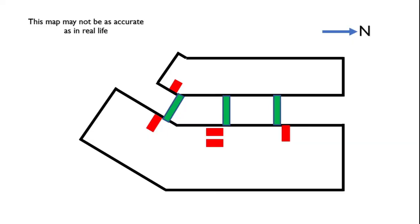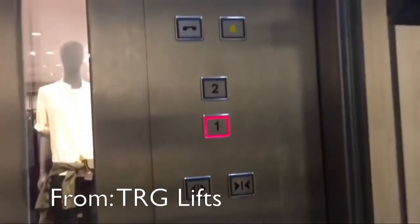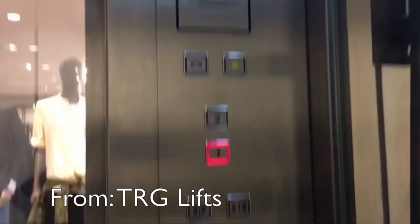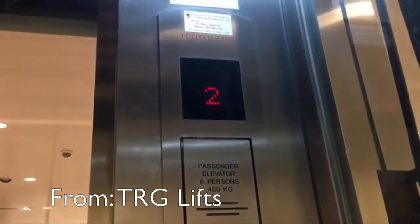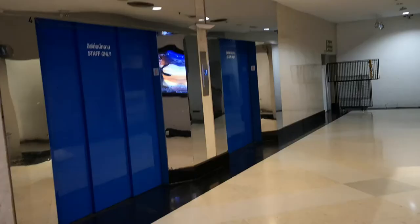There's actually a lift in Zara, which is a generic lift. This was installed in the 2010s modernization of the whole of the shopping center. TRG Lift actually filmed this lift, so you can check this video on the card on the top right hand corner right now. There's also a service lift. I didn't film this lift though.